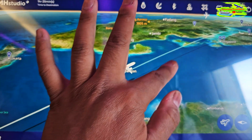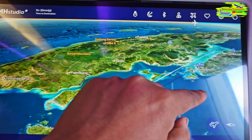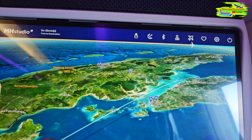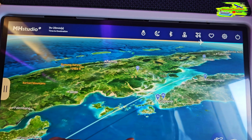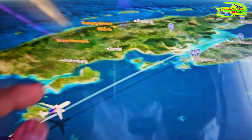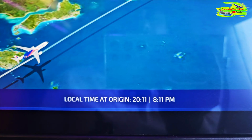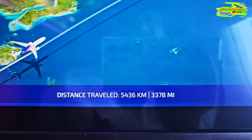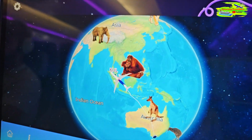If I zoom out, this is where Kuala Lumpur is. We are passing by Singapore, obviously, and in maybe an hour we will be able to see Singapore. If the weather is clear and it's not cloudy, I might be able to capture some glimpse of Singapore. Otherwise, as mentioned, we have 1 hour and 23 minutes to go, local time at origin, and we have traveled 5,436 kilometers.